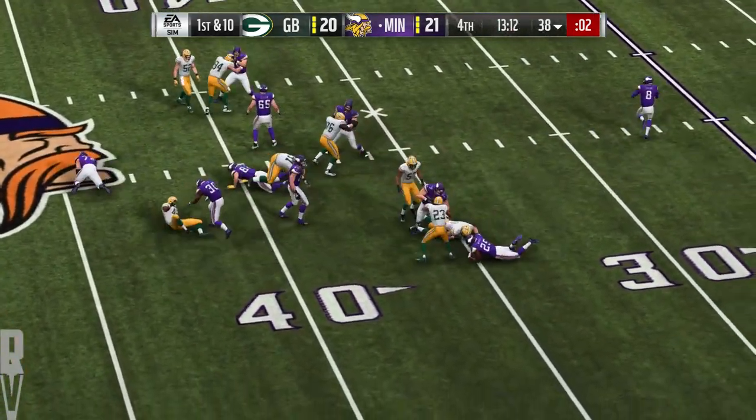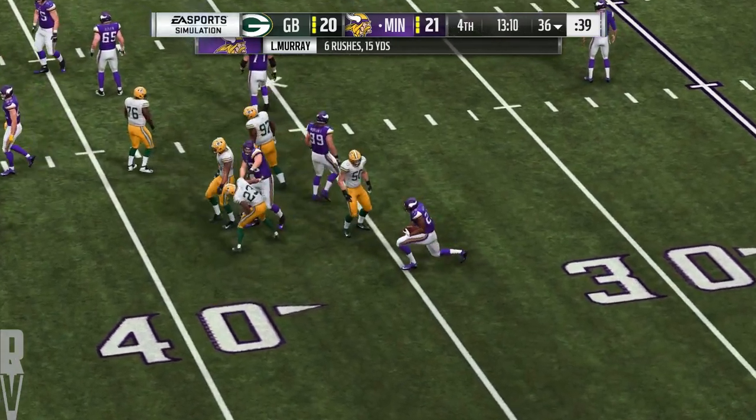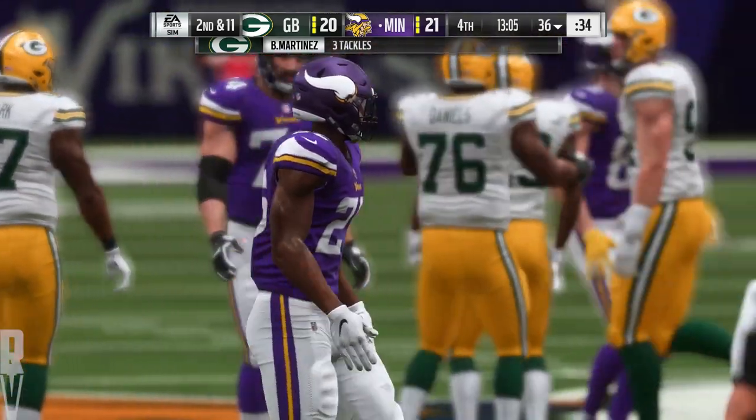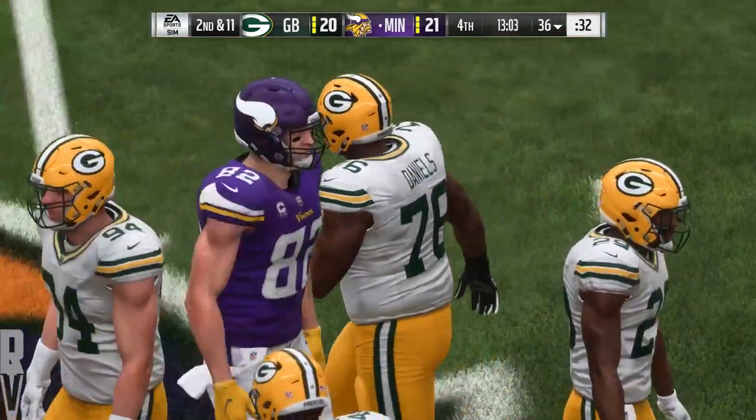Time to ground it out now with Murray. And that play went nowhere. Losing yardage. It'll be back at the 36. It'll be a loss of 1, and it'll be second and 11.